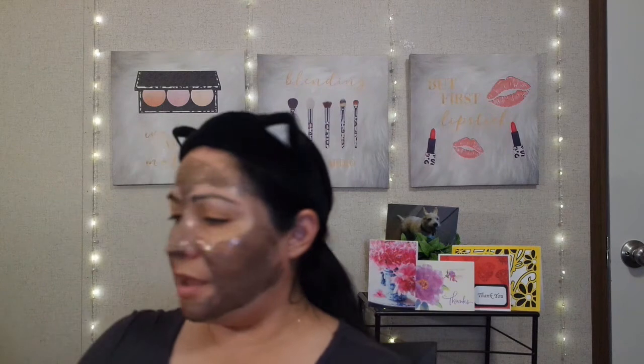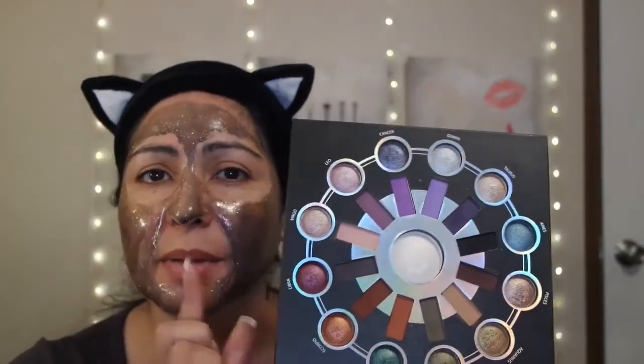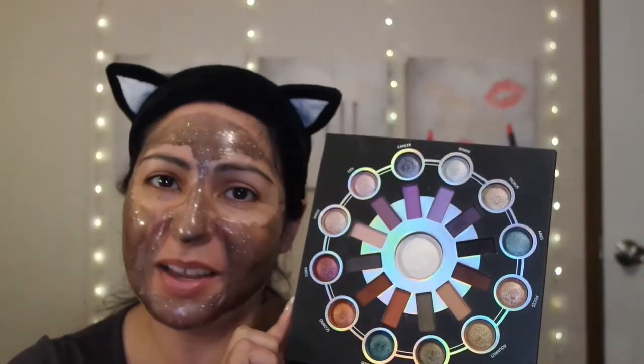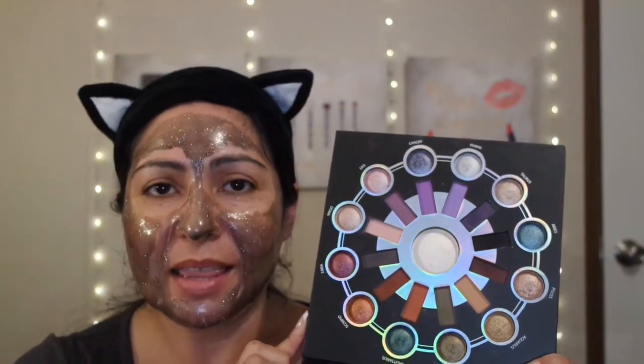And the last palette in here that I have is Z, which brings me to the BH Cosmetics Zodiac palette. This one is also one of my favorite formulas. They're buttery smooth. Love the shades. Love the color story. This is a metallic grungy type of palette. Grunge is my style. I shouldn't say it's just my style, but grunge is one of my styles that I like to use. So yeah, that's really nice.